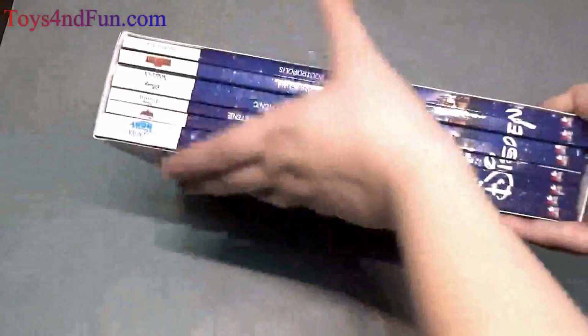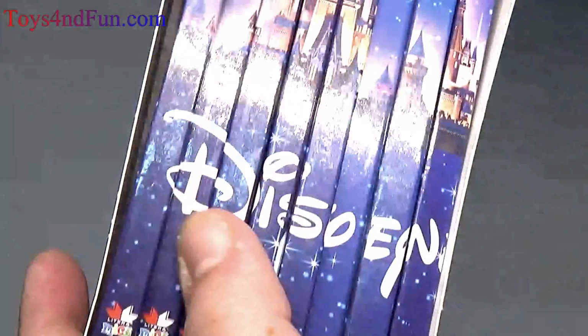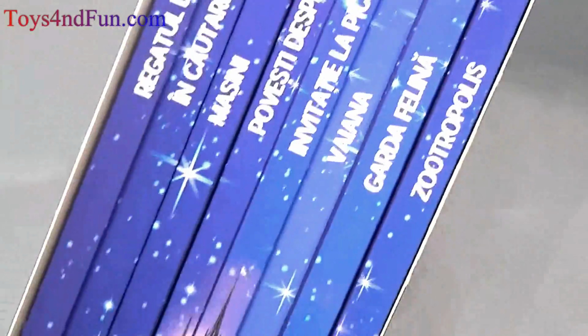Oh my God, I have it upside down. Here it is, you can see it better. Here the Disney sign. Yeah, and here are the names of the books. I will show each one of them to you. Okay, so let's get started.